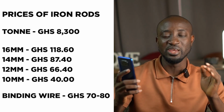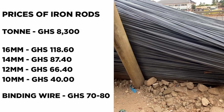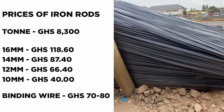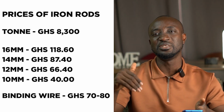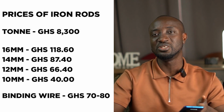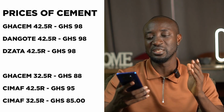Now, in the month of May, iron rods prices started at 7,600 Ghana cedis and ended at 8,300 Ghana cedis. And that's why I always emphasize that if you want to build, this is the best time to start building, because every week or every month, the prices of building materials increase. And the more you wait, the more the prices are going to increase, and it will become more difficult for you to build. Now, with that said, let's move into the prices of cement.